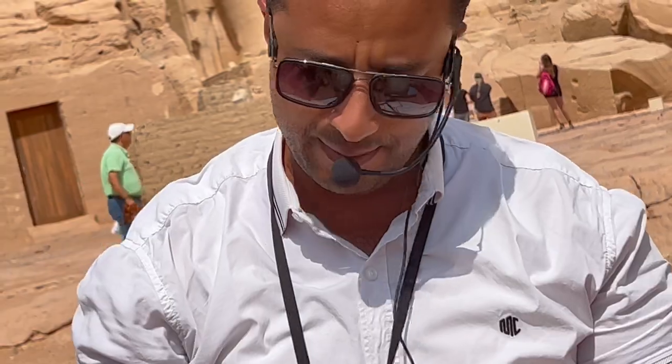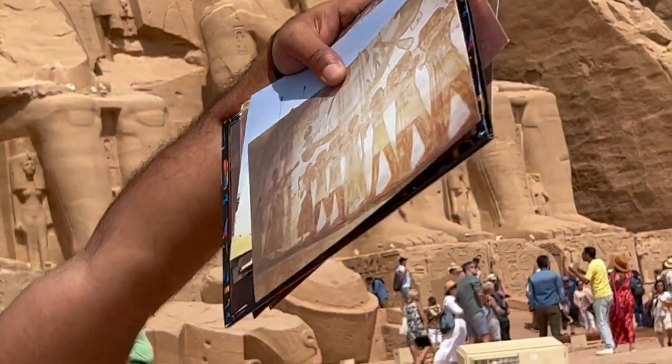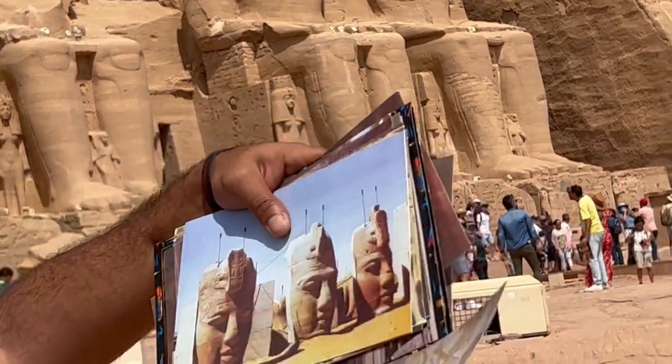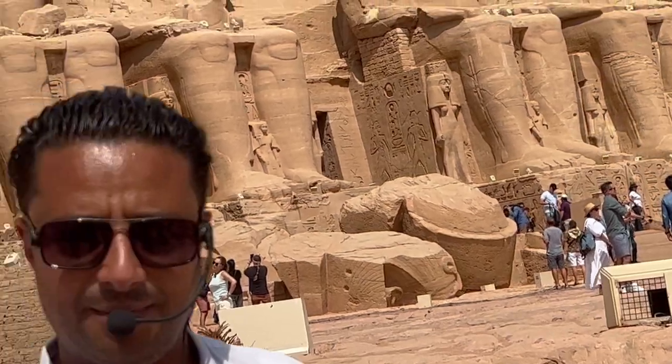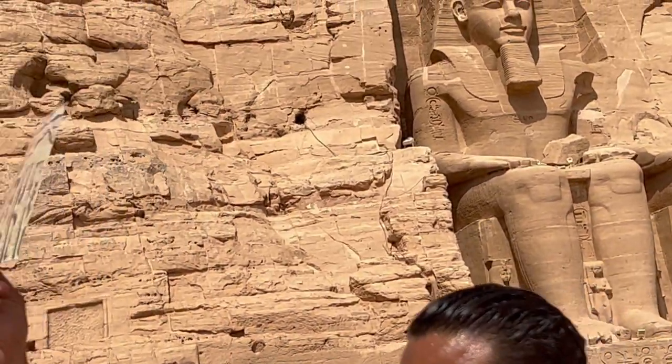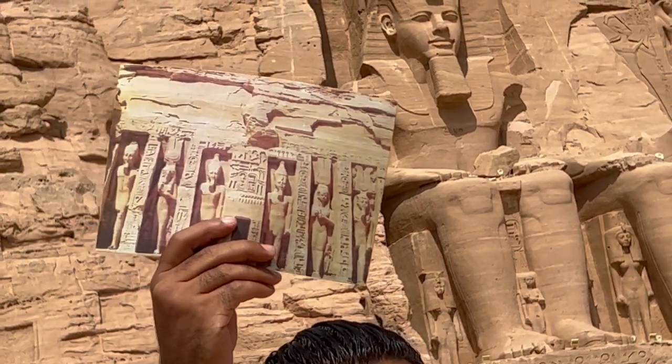About the big temple here, for sure you will see the same thing. We explained that scene so many times, for carrying the holy pot over the shoulder. Right now, about the small temple for Nefertari, look at the statues, they're the same size. As we said, that happened three times in history.